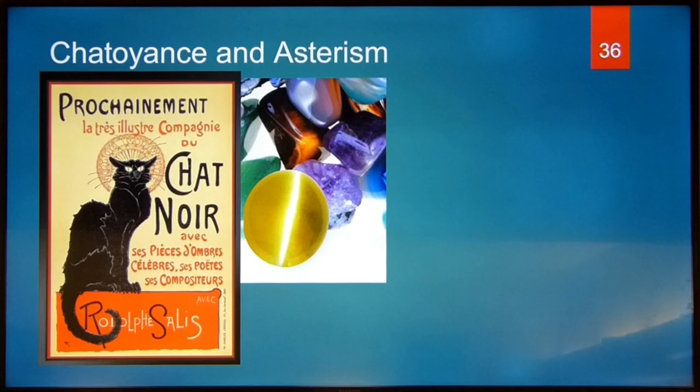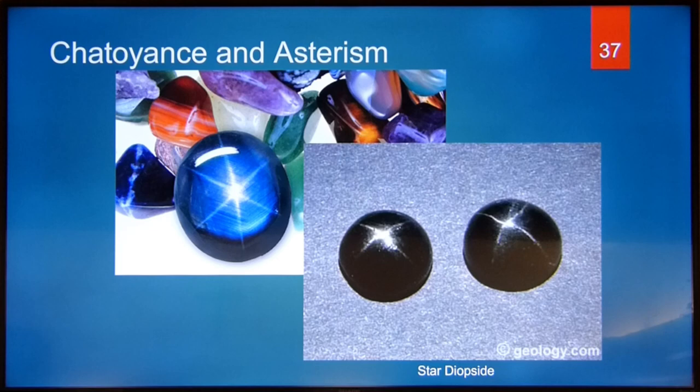There's another phenomenon, which I think you talked about before, chatoyance. Chat is the French word for cat. So this is a cat's eye. It's actually caused by very fine rutile fibers, titanium dioxide, that are included in the mineral. In star sapphire, you can actually see evidence of the rutile in a sort of hexagonal pattern, which makes a six-pointed star. Diopside makes a four-pointed star. And it's important, in order to get these stars to show up nice and even, that the polishing be done exactly right.